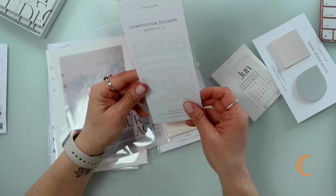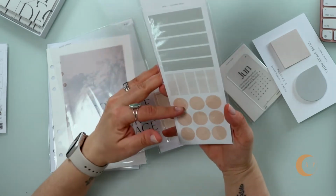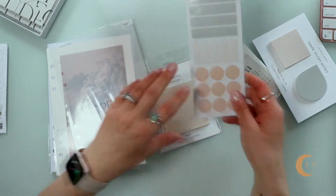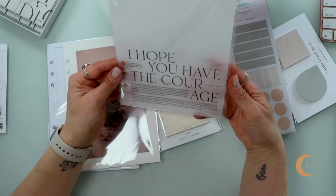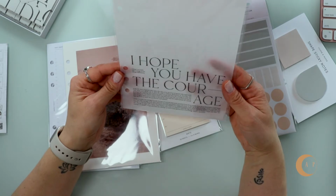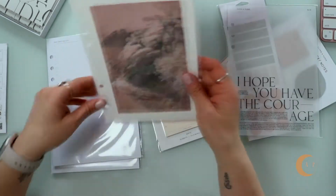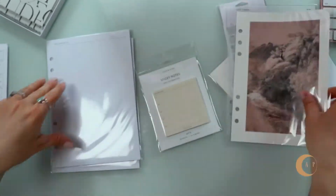Okay, so this is composition stickers. Looks like you just get these basic shapes, and I think that you can use them for a beautiful layering type of situation. I love this. I hope you have the courage to do things differently. Boy, do I have. Oh my goodness, you guys, look how stunning this is.